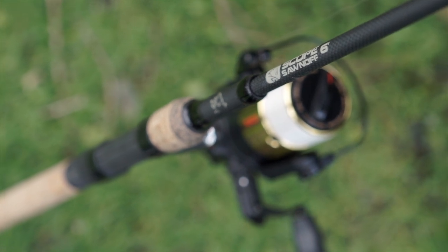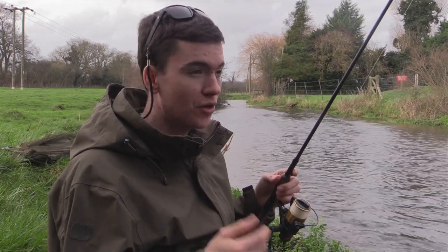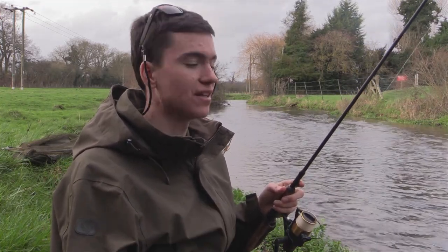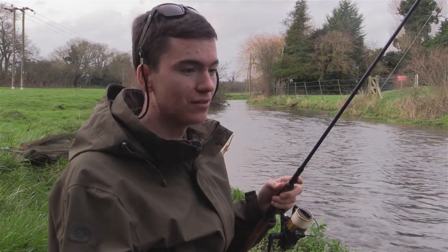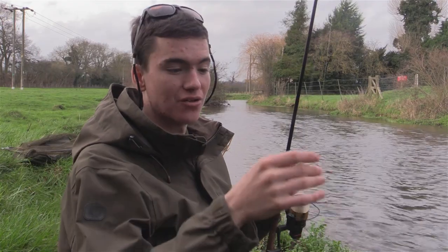But the actual tackle that we're using today, well, I've got a 6 foot rod, 2 pound test curve. 2 pound might seem a bit stiff, but if you hook one of the good barbel, or indeed a chub out of this river, they charge to the snags and you need all the strength you can to pull them out. Because I've got a pretty strong rod, I need to use strong line and strong hooks.